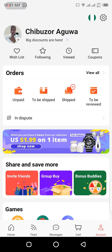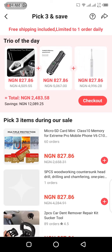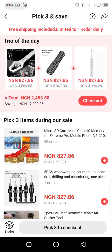Once you tap on it, it will take you to a page where you see arrays of products where you can buy each product at $1.99. The page is still loading. I don't really know what's hindering this. Okay, the page is fine. The condition is that you must buy up to 3 items before you can actually pay and get it shipped to your destination.